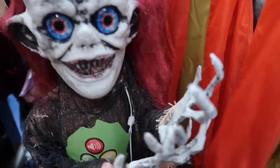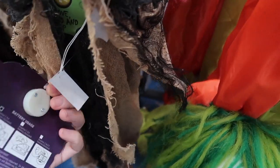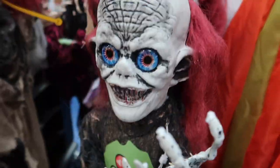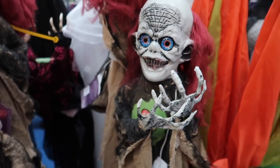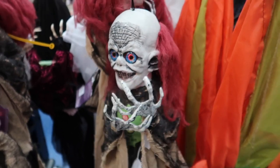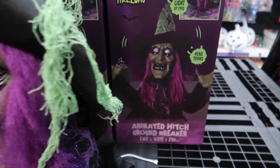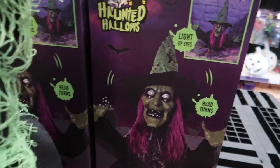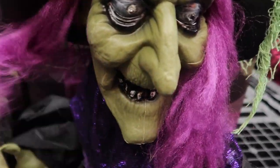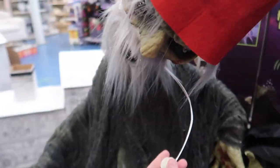And that one's only $17.99. God, it goes on a bit too long for my liking. You've got this one. Let's see what this one does. This is the hanging creature. And this is $16.99. So they all say the same thing. This is the animated witch groundbreaker. Its head turns, it lights up. This is it. But again, it doesn't look very realistic. Let's see what this one does.